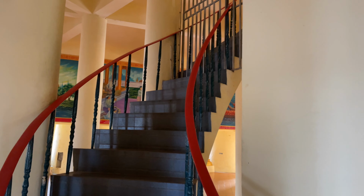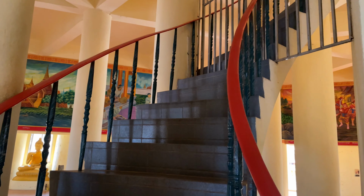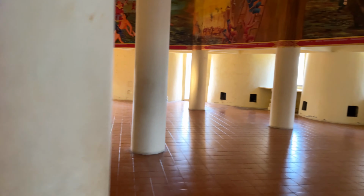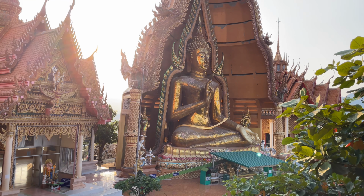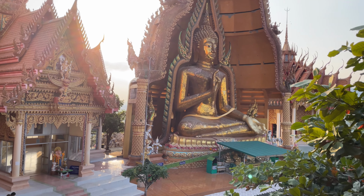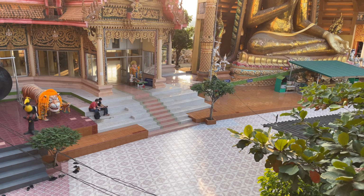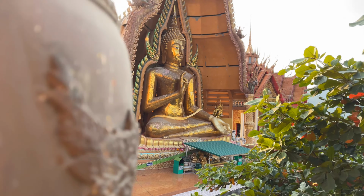Oh, it's closed off, so can't go up any higher. So the second floor is as high as we can go today. All right, so nice view of the big Buddha and the little courtyard. But we're at the end of the road. We can't go any higher in this little temple.